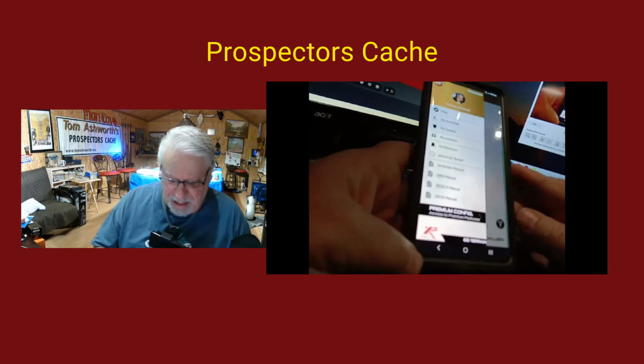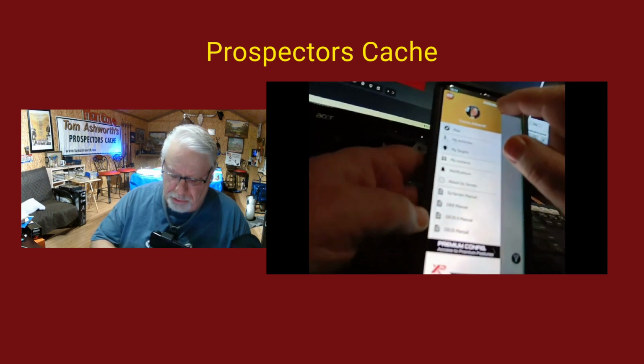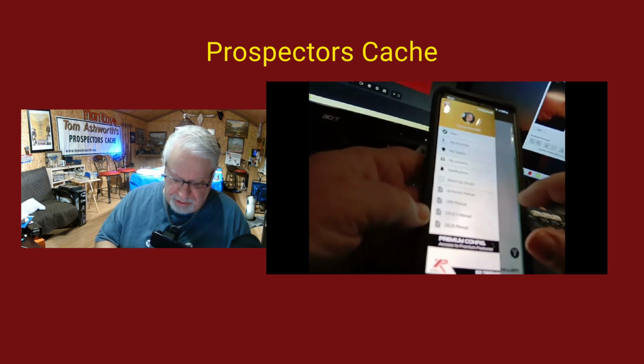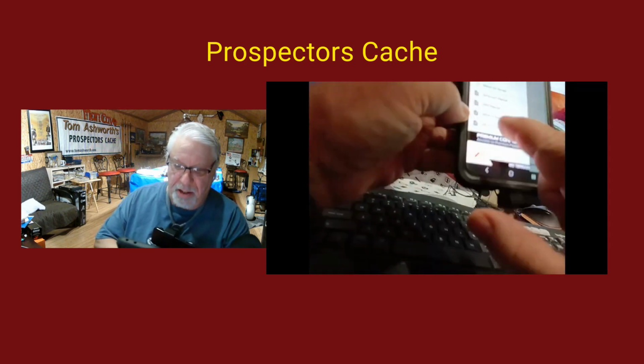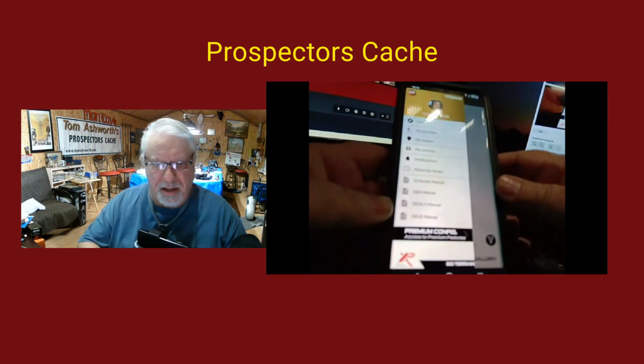So it's kind of a cool app. You'll notice I've got the premium version here. It's not expensive, $9 a year. It's worth it. And then they've got the manual for it right here. And then also down here at the bottom, you'll see they offer the Deus 2 manual while you're out in the field. I don't know if you guys can see that on my screen.